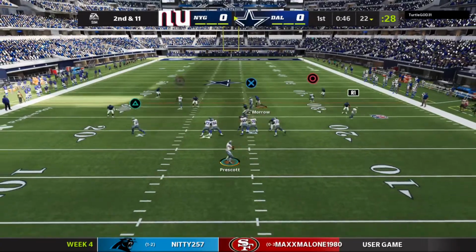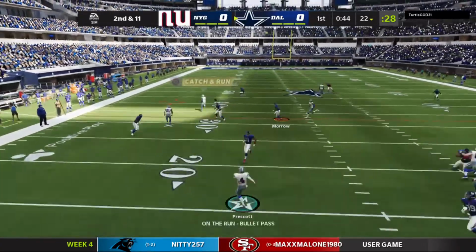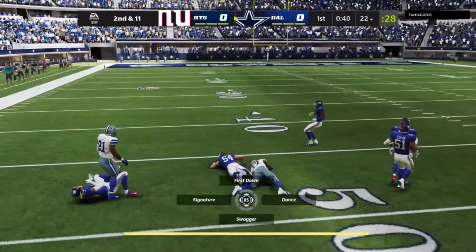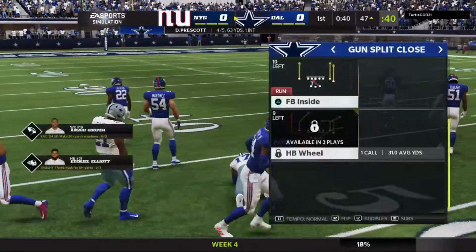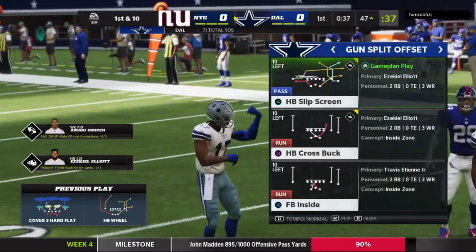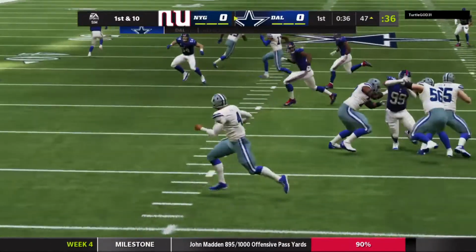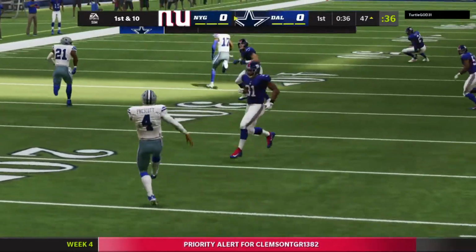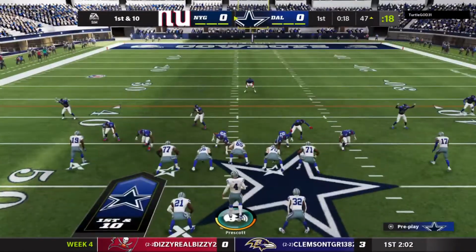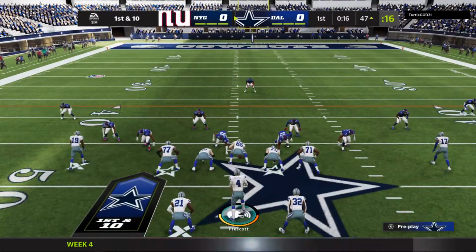Here's Prescott. Steps away to his left. He completes this to Russell Gage. And he'll be taken down, but not before they work it across midfield. A big connection on that one. 31 yards. So the line of scrimmage moves all the way across the 50 now as they come up 1st and 10.